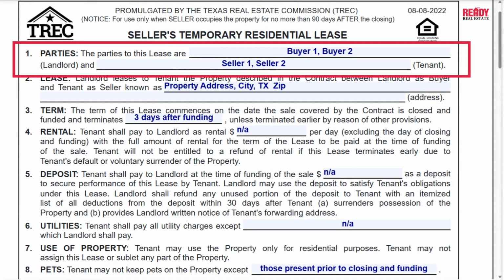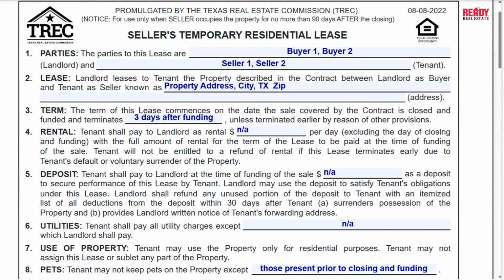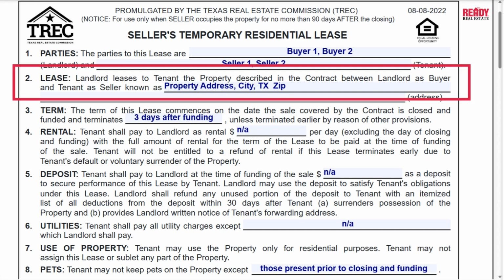The parties to the lease will be the landlord, which is actually the buyers. The sellers will be the tenants. The lease will be for the property that the buyers are purchasing.